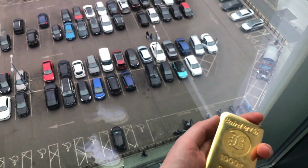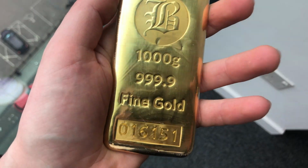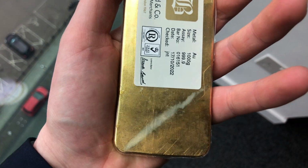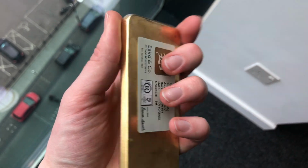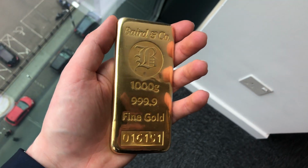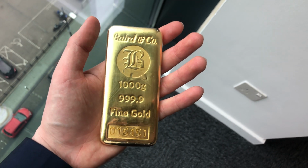So I want to show you guys what this 1 kilogram gold bar looks like in daylight. I'm up to a window here and there is a little bit of a green tint on there, but you can see how it looks. It obviously is in this film wrapping, but it is lovely, isn't it? Reflective, polished, 1 kilogram of gold, 24 carat. Amazing.